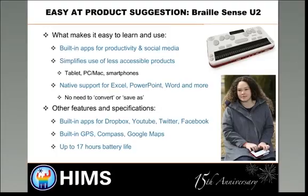So you can put it into a mode where it will be working much like a Braille display, in addition to the features that are already built in. The other nice thing about this is that it has built-in GPS, it has a compass, and the Google Maps are all in there. And those aren't just added features. Those will, in fact, save you time as well, because whenever you have a student or an individual who's mastered the Braille Sense U2, when you add in the use of the GPS and the compass, you're not, again, throwing a new piece of technology at them. You're giving them a new use on technology that they're already comfortable with.